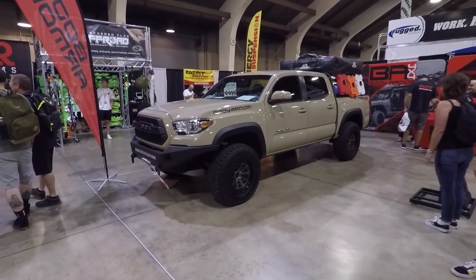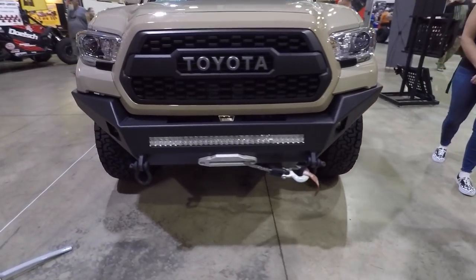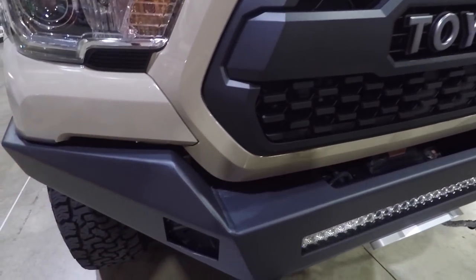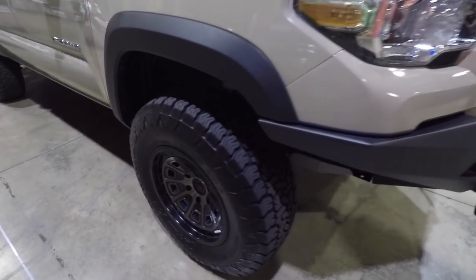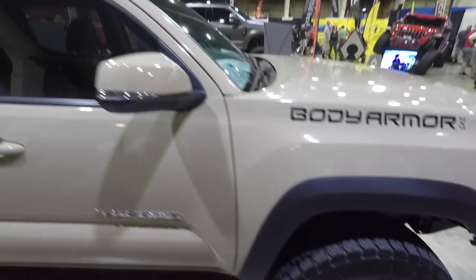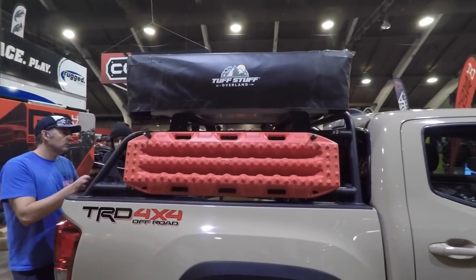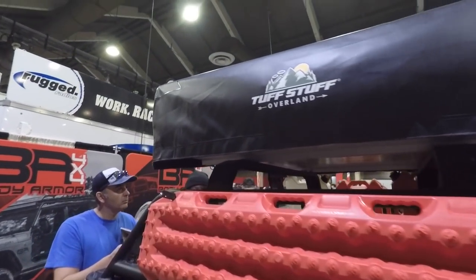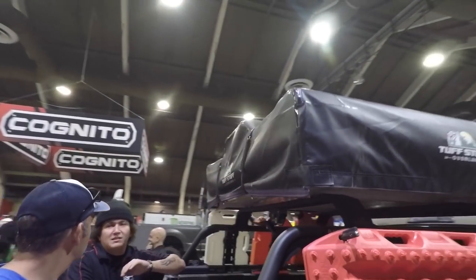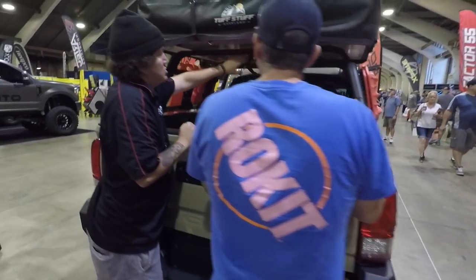All right, we're at the Body Armor booth. This is nice. I like how it flows with the bumper there, or the grill. It's always nice. Plain and simple, TRD 4x4 off-road. Got the truck cage in the back. Tough Stuff Overland, that's their rooftop tent. I like it.